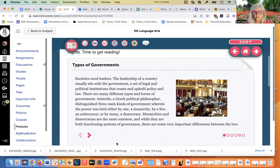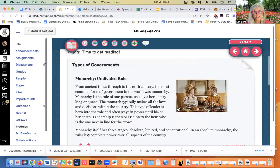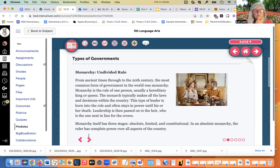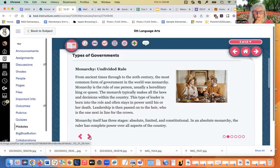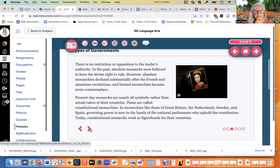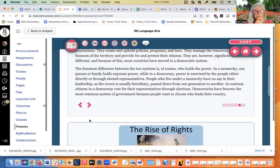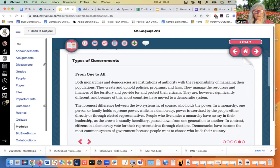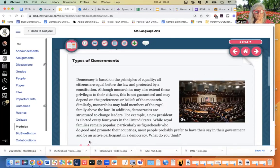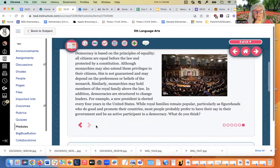This thing goes for like 6 pages: types of government, the monarchy, which they have in England, although not really. The King of England, even though he was just crowned, does not really rule. He's just a figurehead, it's called. Types of governments, all different governments. It's pretty interesting. Democracy and what it was based on. And again, from one person, a king, to everybody helping to rule. So again, here's our Congress when it was first built.